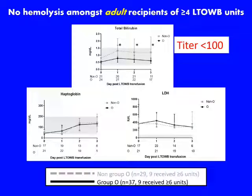And so you might be concerned that some patients are going to hemolyze. That means when we give them group O whole blood that has anti-A or anti-B in it, or group A plasma that has anti-B, if those antibodies bind to the recipient's red cells, it can destroy them. Luckily, that's not what we're seeing.